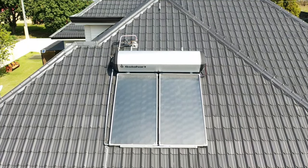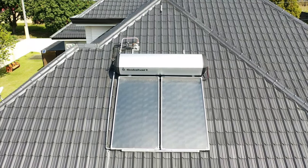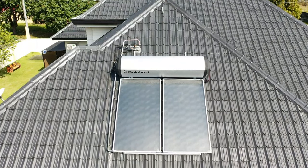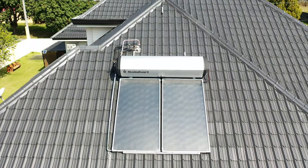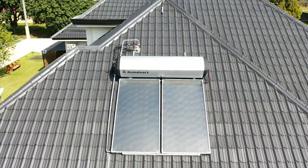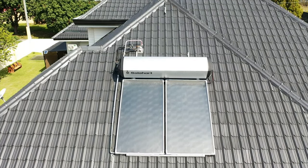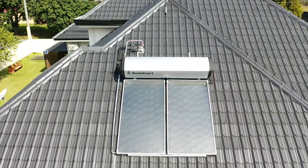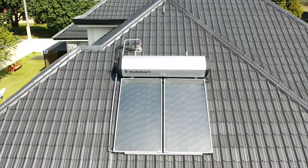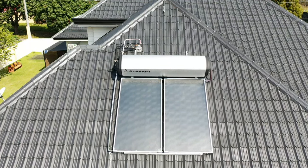This is a 302 liter version of the Solahart solar hot water heater. It does have an electrical backup, so that if we have several days in a row with no sun or it's very overcast, we can turn on the electric anode on the inside of it and it'll heat the water up. But most of the time we have the electric turned off, and the sun gives us the free hot water that we need for around the house, and it does get very hot.